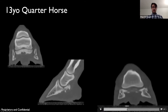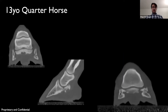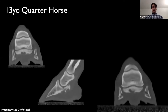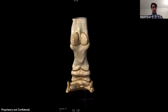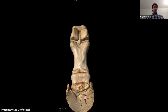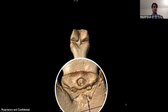So what we also notice, and so you see those two hyperattenuating spots, those are distal fragments on the lateral medial angle of the navicular bone. Then advancing the image, you see pretty large hypoattenuating lesions. Those are not the flexor cortex defect. And moving more palmarly, you see the very large flexor cortex defect. This is a 3D reconstruction of this same horse where you can see the very large erosion in the back of the navicular bone and also the two distal border fragments.